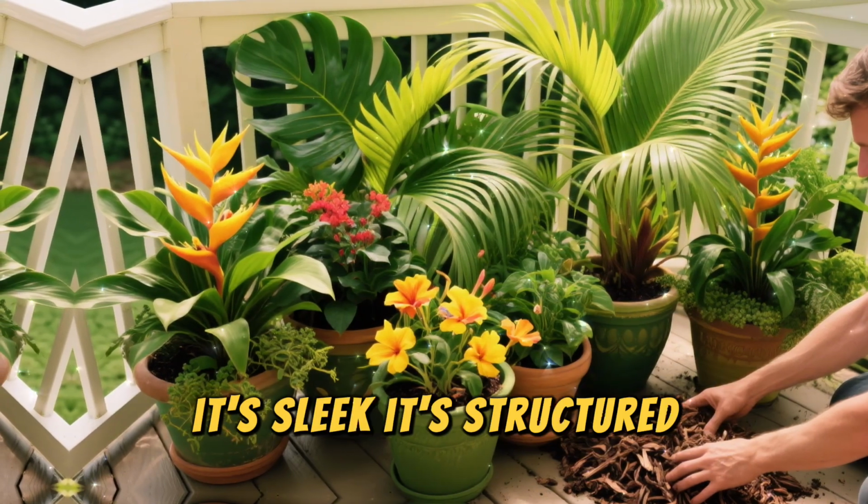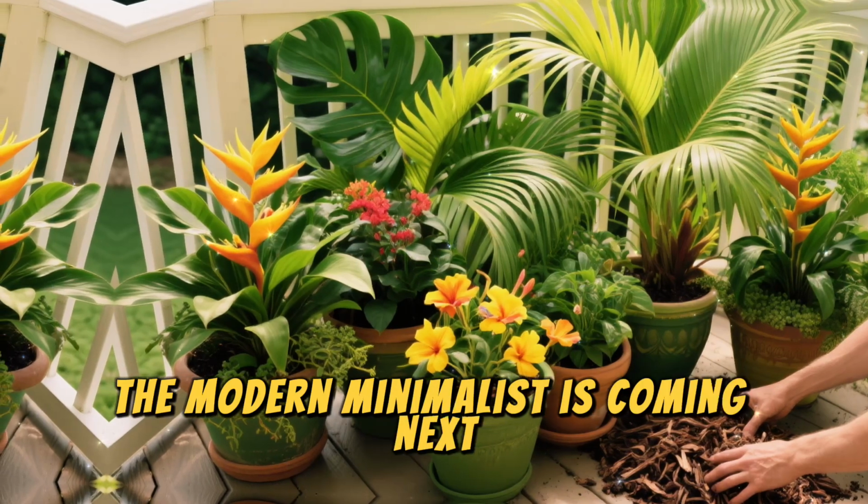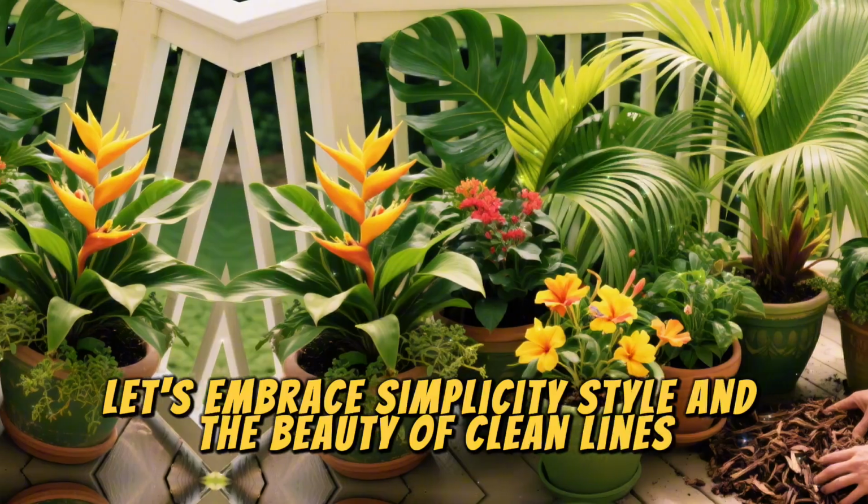It's sleek, it's structured. It's a lesson in less is more. The modern minimalist is coming next. Let's embrace simplicity, style, and the beauty of clean lines.